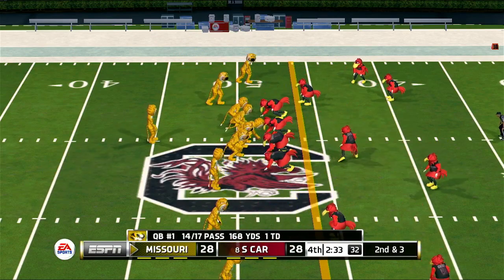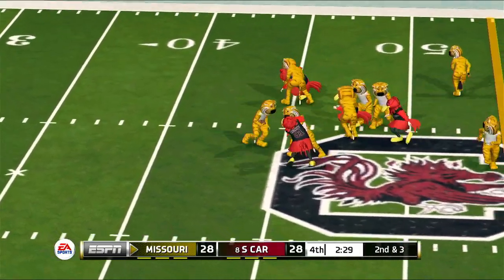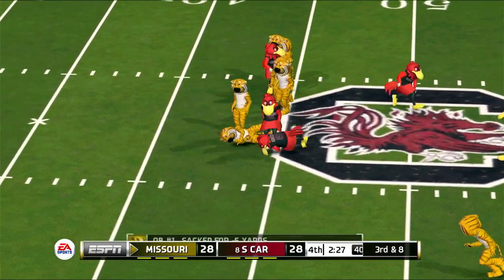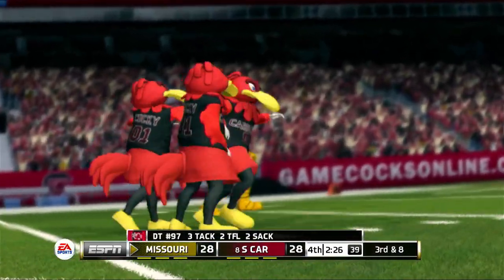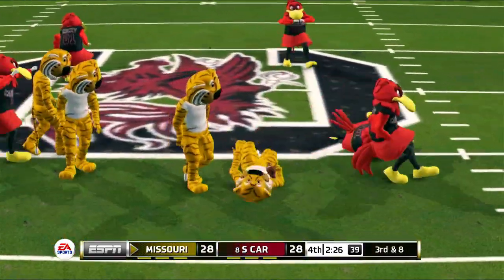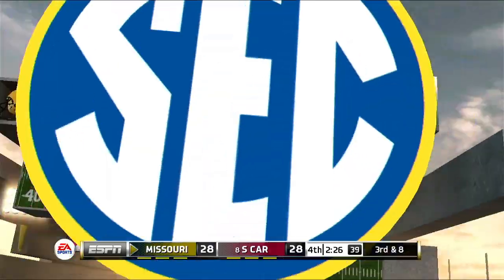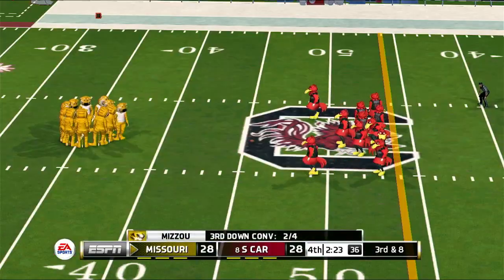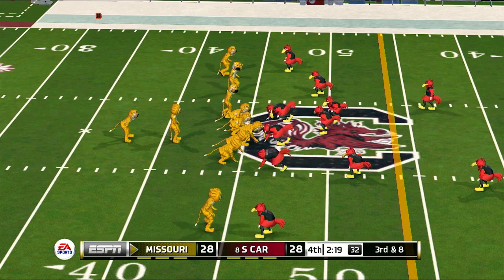Check Mike 11. He's on the run. And he's sacked. Brad, not only did they give up a sack here, but their quarterback just got hit and hit hard. If I'm an offensive coordinator, especially an offensive line coach, I'm getting a hold of my offensive line, making sure these guys are on the same page. And they've got to take more pride in taking care of their quarterback than that play right there. And here's another third down.